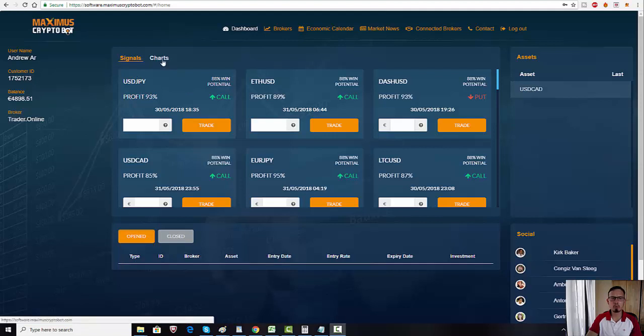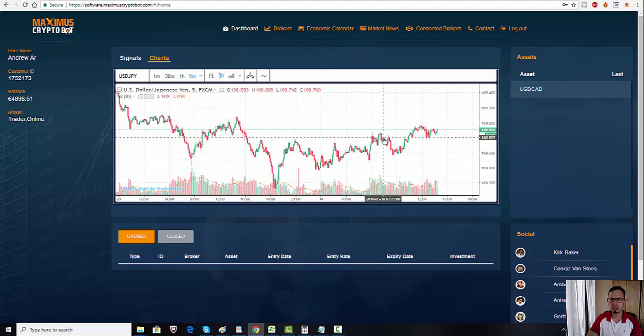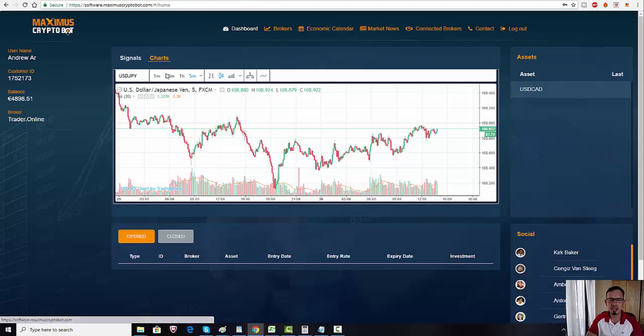Just before we place a USD JPY call trade, let's take a look at the charts here. This is the 5-minute chart, and what we see here is momentum. Whenever I place a trade, it will be placed automatically on my broker, and then after 45 minutes up to an hour, I'm gonna close those trades. So I'm gonna take a look at the 5-minute charts, guys.